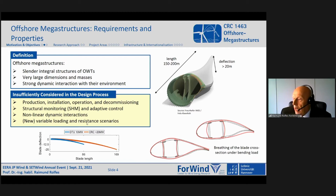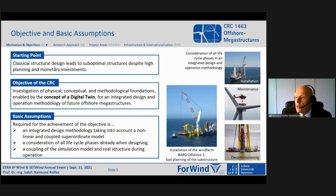Also, new variable loading and resistance scenarios are insufficiently considered. Consider, for example, a sand dune moving through the wind park over 10 or 20 years. This can significantly change the boundary conditions and influence the dynamics of the structure. All of this we intend to take into account. Our starting point is that the classical structural design leads to suboptimal structures. One very prominent example is the failure of this type of tripile structures in the park Offshore 1.